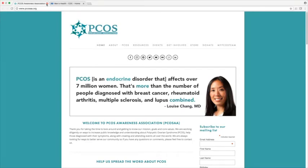Suppose the website you're checking out makes a variety of claims, but doesn't provide research or evidence to support those claims. Would you trust that website more so than an organization that includes direct links, for example, to outside sources? Make sure you both look for and judge the research, or sometimes lack thereof, being used by a website. Now, a website that offers a good example of accuracy is the website I've got up right now, which is hosted by the PCOS Awareness Association.